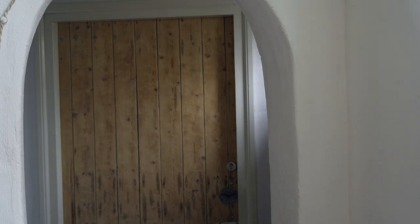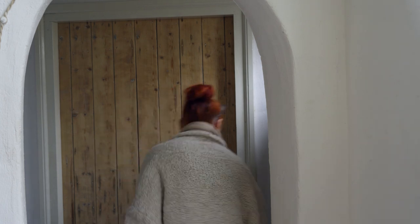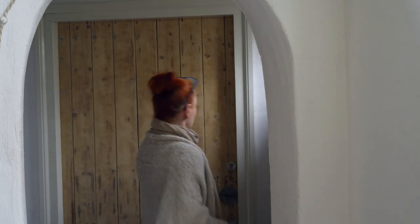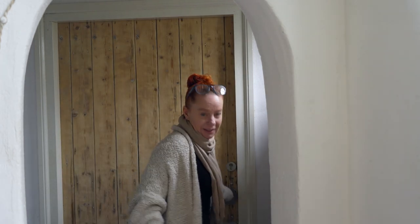Ah, this lamp, you guys. I thought it was a tiny lamp. I don't know how I bought this for 15 euros, but I did. Found one more. There's still one missing. And it is not in here.